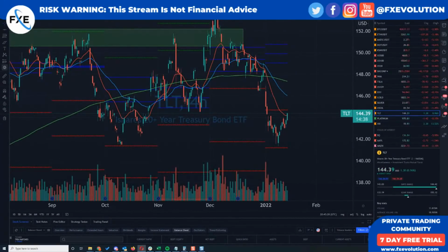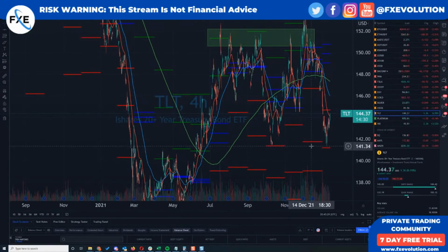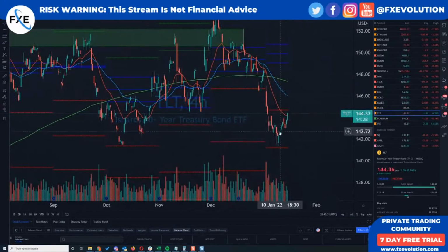And look, this can sometimes be seen as a flight to safety. Bonds are starting to move up off the key support here of previous resistances and supports. And maybe bonds do go a little bit higher. But just remember, this is fairly normal. It's not a huge move.